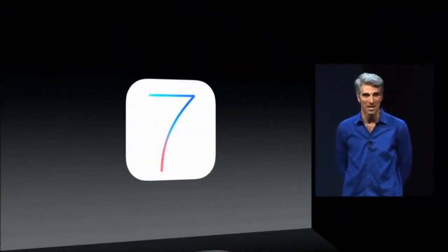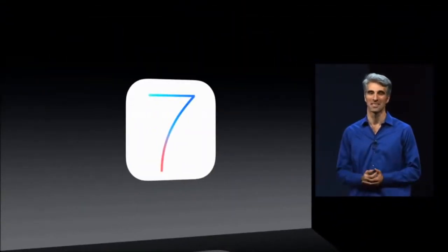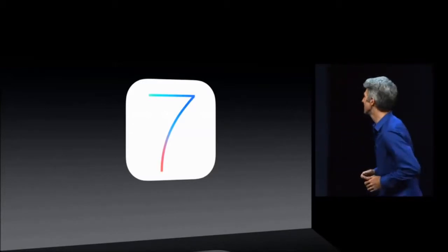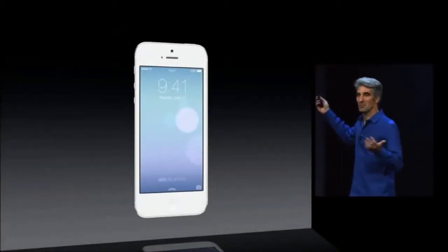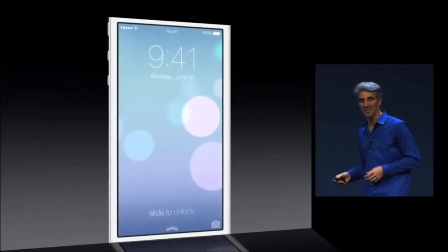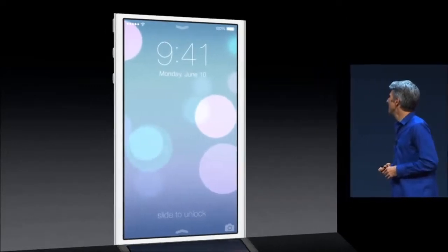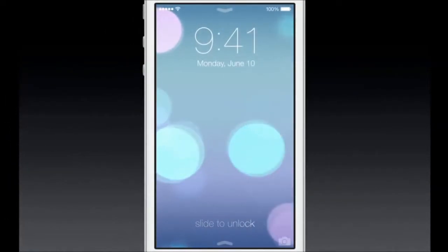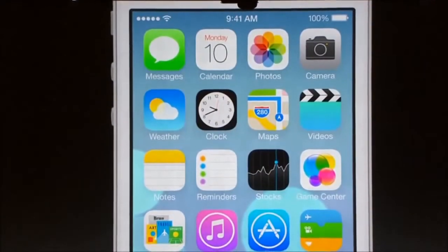Well, on behalf of all of the engineers and designers who worked so hard to make today a reality, I'm absolutely thrilled to have this opportunity to show you iOS 7. Let's take a look. It's unbelievable. It's just gorgeous. From the typography on this lock screen, to the vitality of the background and the animation, to the home screen with these icons. Looks so great.